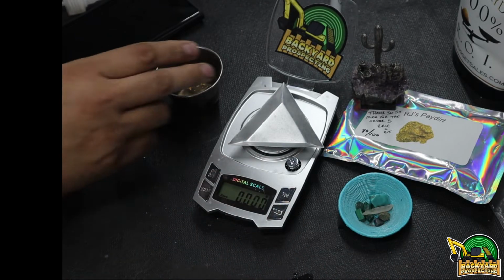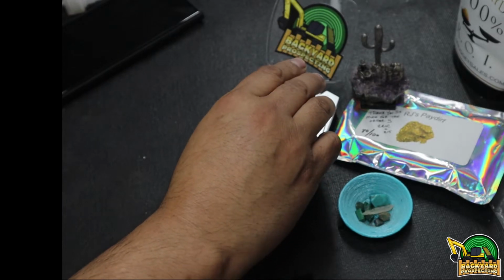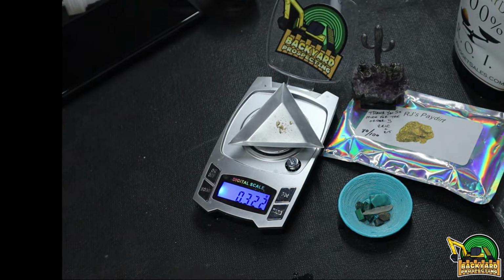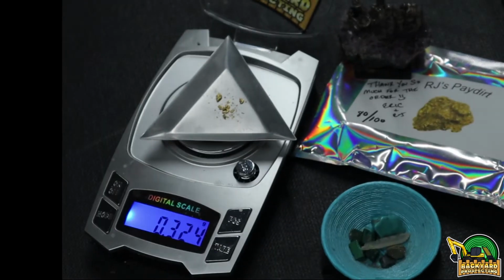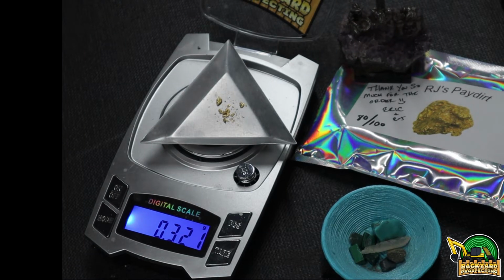But of course, the main event, the gold. So let's see what we wound up getting. All right, 0.322 grams of gold is what we wound up finding. And there you go. We'll take a few pictures of this, zoom in for you. But we'll take a couple pictures of this and be right back with your final words and ROI.